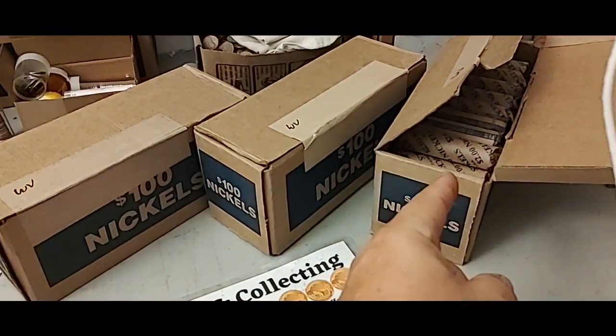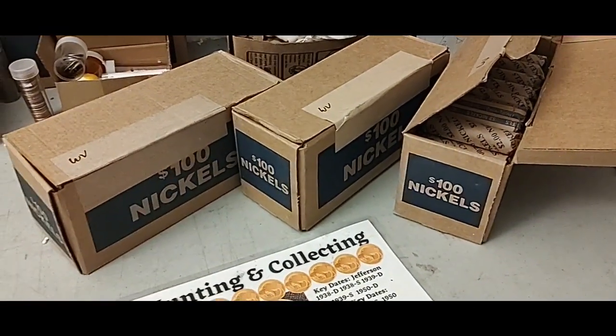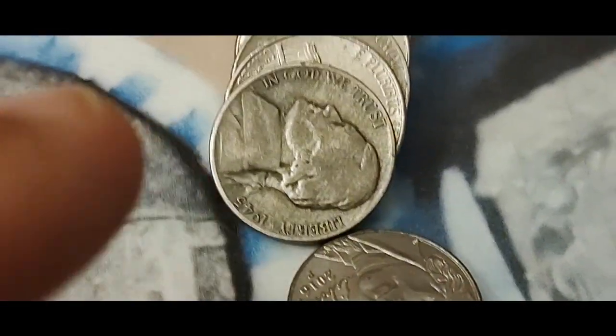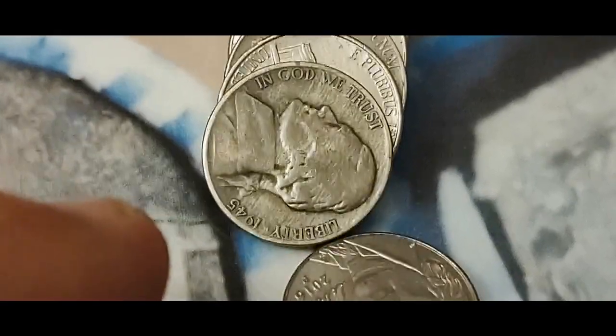Two of them brought me are sealed. These are customer rolled. We'll see what they get. Folks, I started with the customer rolled since it was already open anyway. And I thought, that's an interesting color. And I go through a few here, and the very first row has a silver.